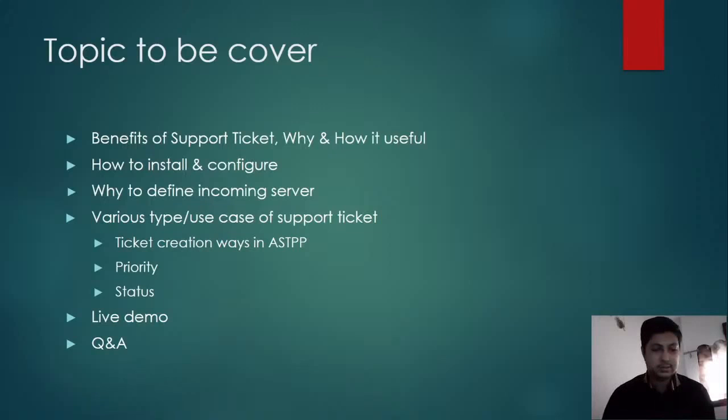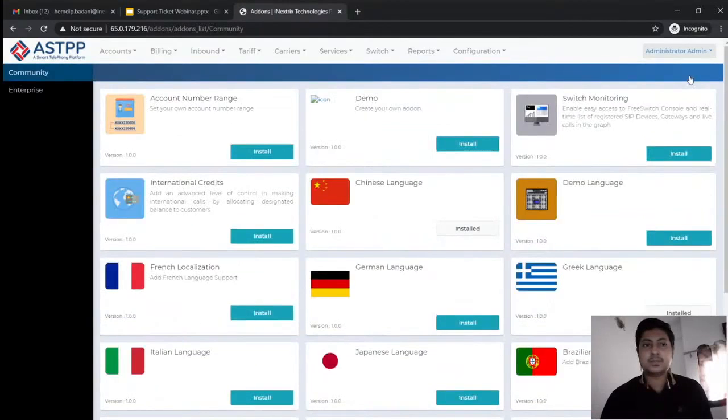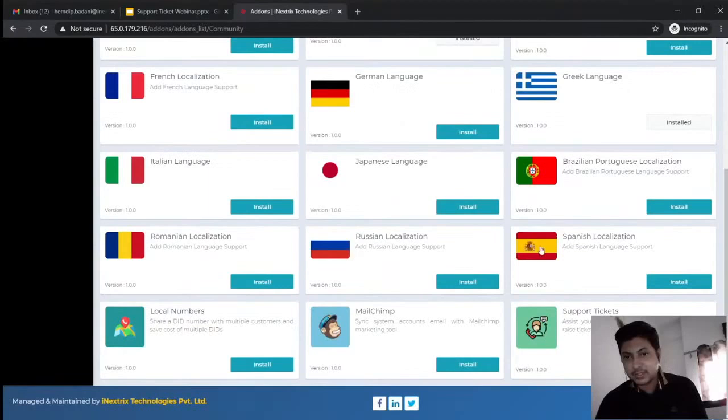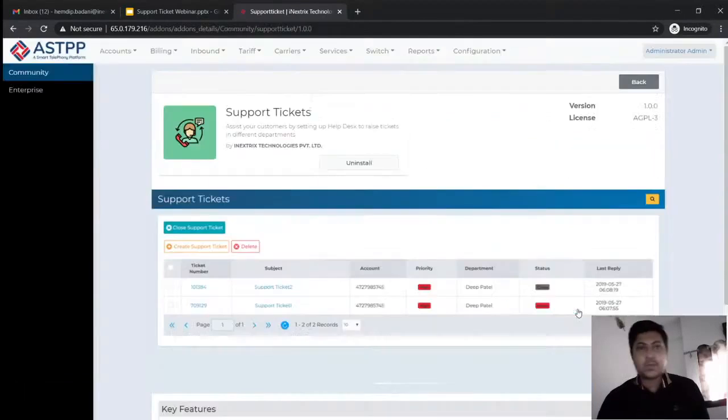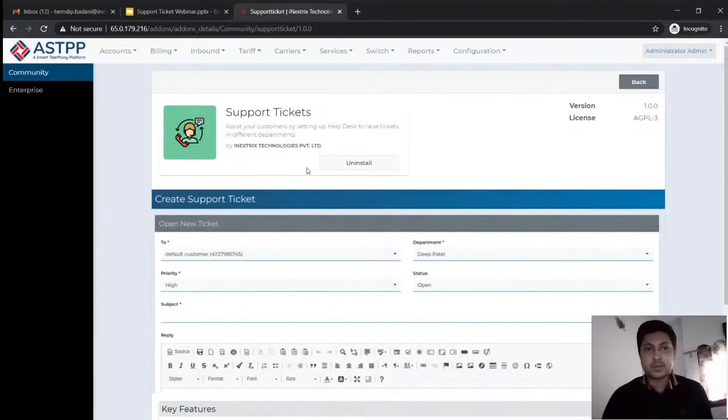So let me open my ASTPP quickly. Yes, so here I have my ASTPP login already. First of all we have to go to Get Add-on. After that you have to make sure you are in Community. At the last it will show support ticket. For our demo purpose I have already installed support ticket and pre-configured it, so it will not take much time and I can show more experience and various use cases, right? It's very pretty simple.